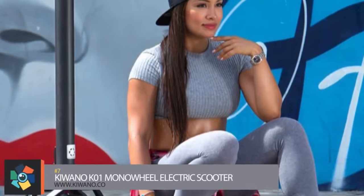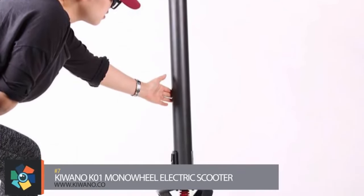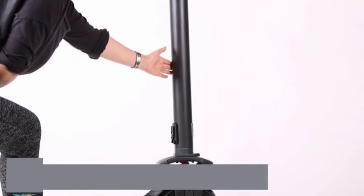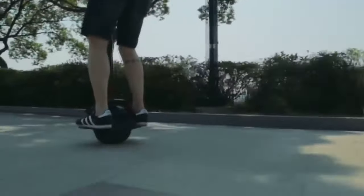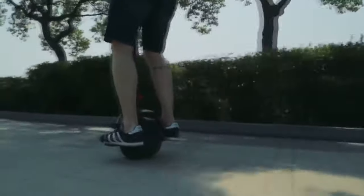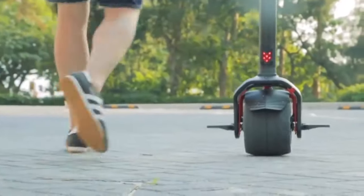Number 7, Monowheel Electric Scooter. This one-wheeled beast is one of the first self-balancing transportation devices coming to the market that will be under $1,000. It has a top speed of 20 miles per hour and a charge time of only 1 hour. Since it has smart technology, it can be driven wirelessly via an app on your phone.